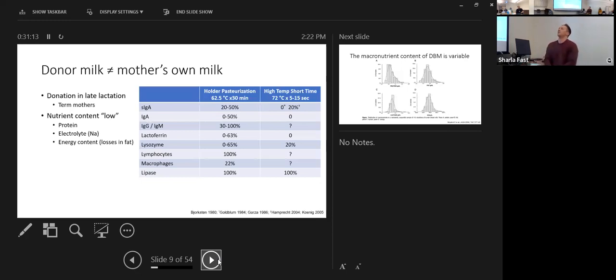Now, this is just a slide, a lot of numbers on here, but just outlining from more of an immune perspective that mother's milk is not the same as donor milk. There are two types of pasteurization, Holder pasteurization and high temperature pasteurization. The HMBANA certified milk banks undergo Holder pasteurization. So this just shows roughly the decrease in certain immune properties in donor milk after pasteurization.